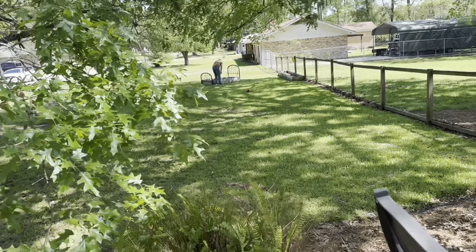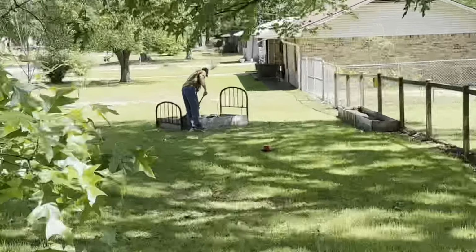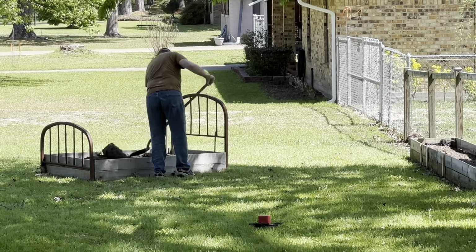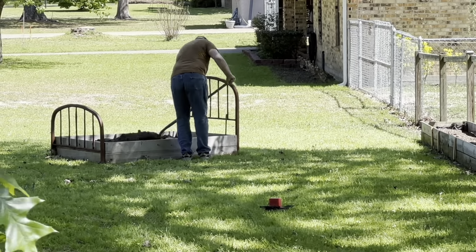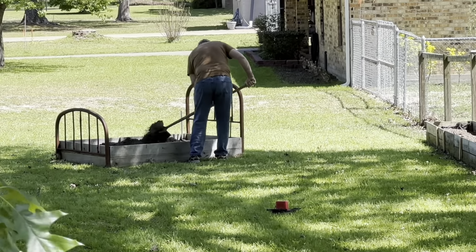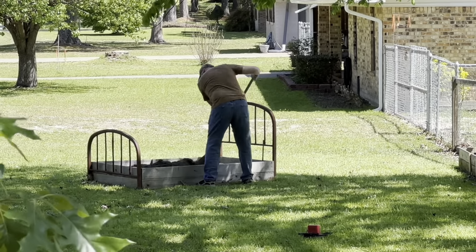My husband is out there right now tilling up. A couple of weeks ago, we had already filled it with dirt, but he is churning it up to make it nice and soft for the plants to root themselves. And so I'm gonna get my shoes on and I'm gonna join him out there.